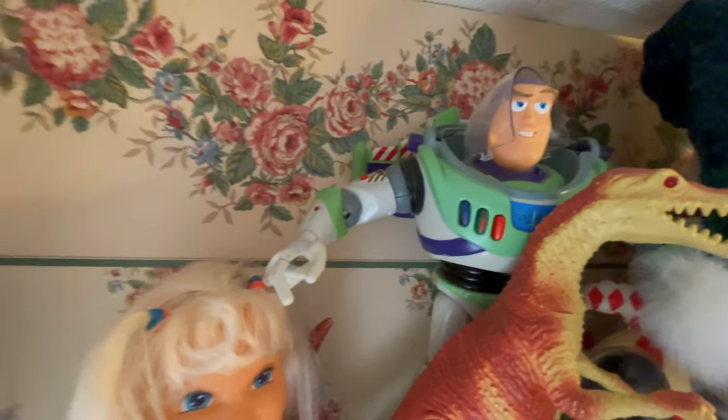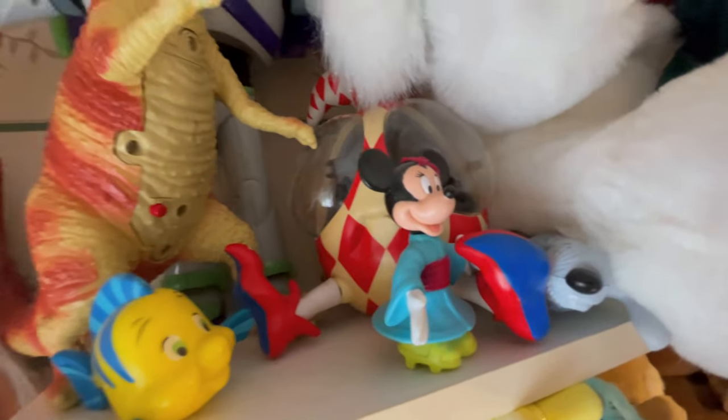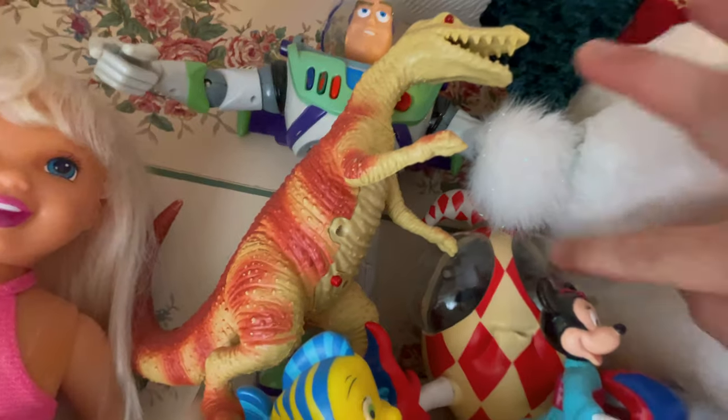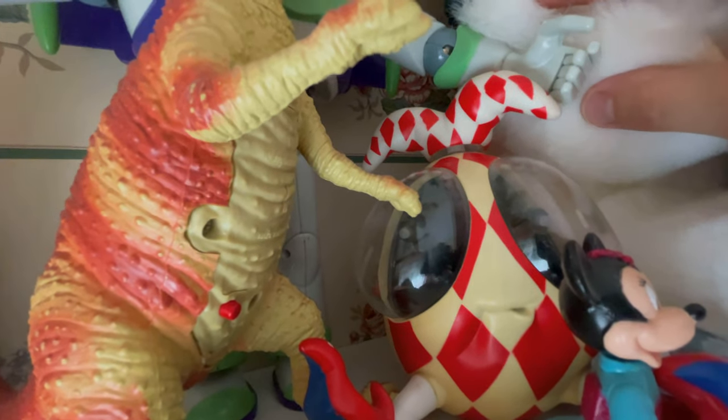He's gonna be all right, folks. He's gonna be all right. This dinosaur is protecting him. His little friends are here to heal him up. There's one of those weird looking Beetleborg type things in the back. What is that, guys? What is that red and white checkered thing? What is that? Oh, grab that.